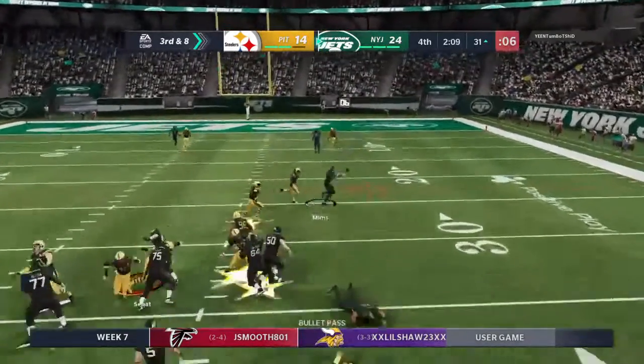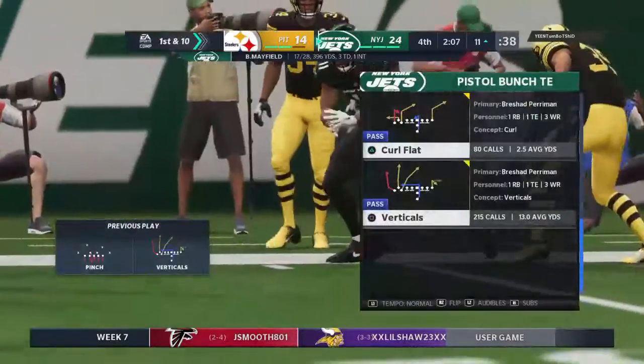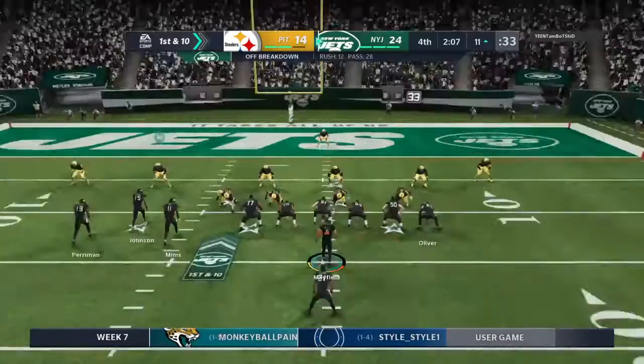On 3rd down, Mayfield able to connect with Mims, and he's out of bounds. Almost gets to the 10. Nice 3rd down conversion, and even 20 yards. Now a 1st and 10 at the 11.